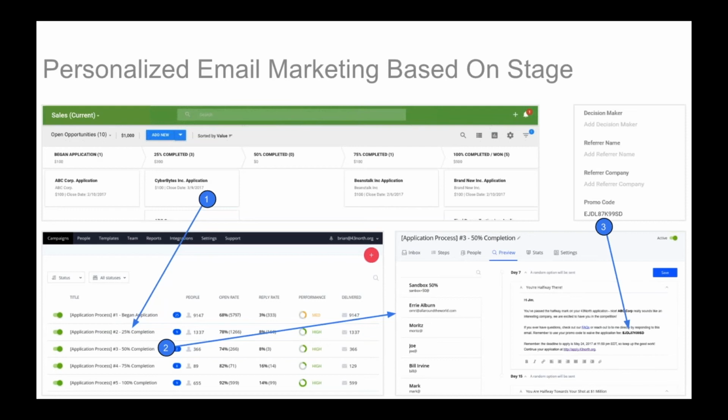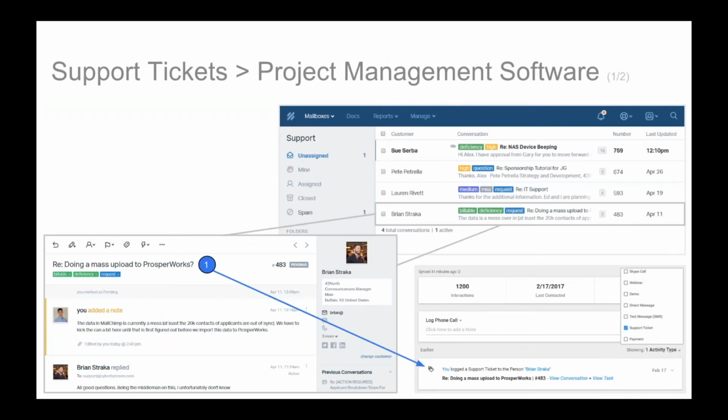So if they don't reply, then you can have it send another friendly email, and it feels very casual, and it feels genuine. It doesn't feel like it's just a large automated email. So let's move on to the next slide here.